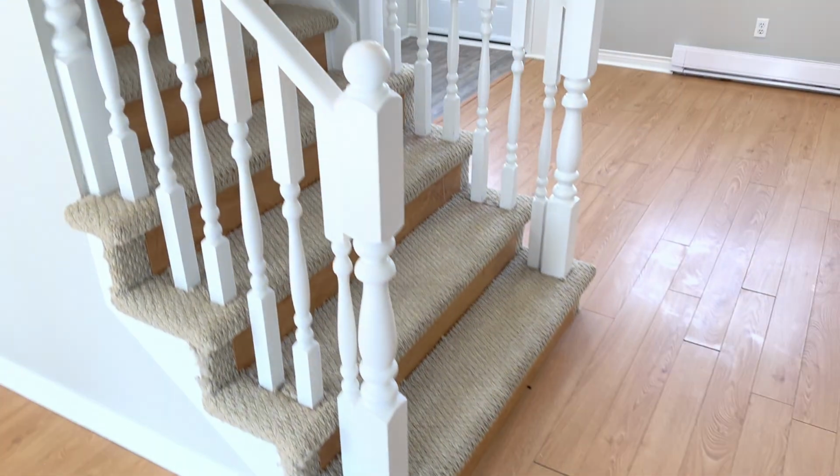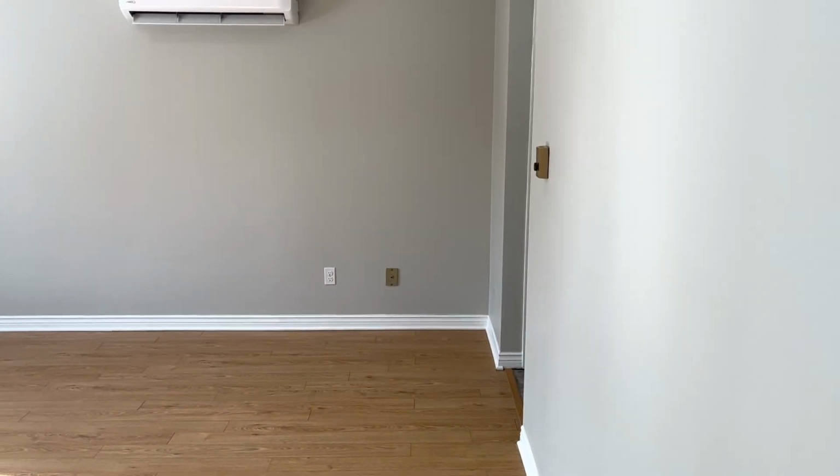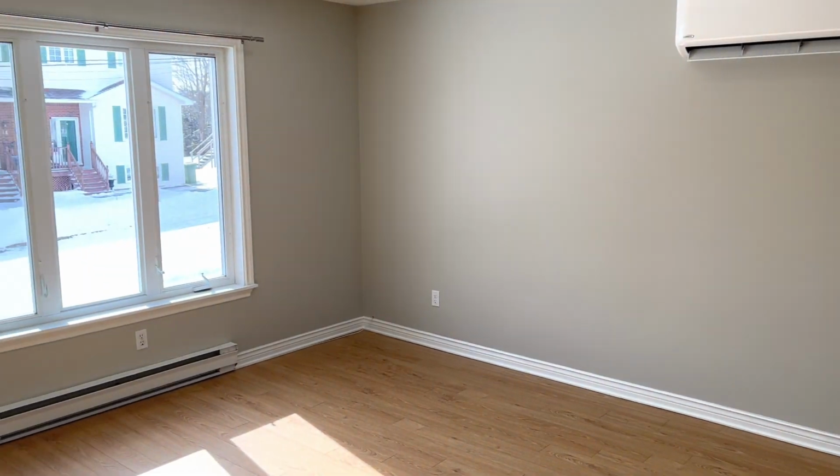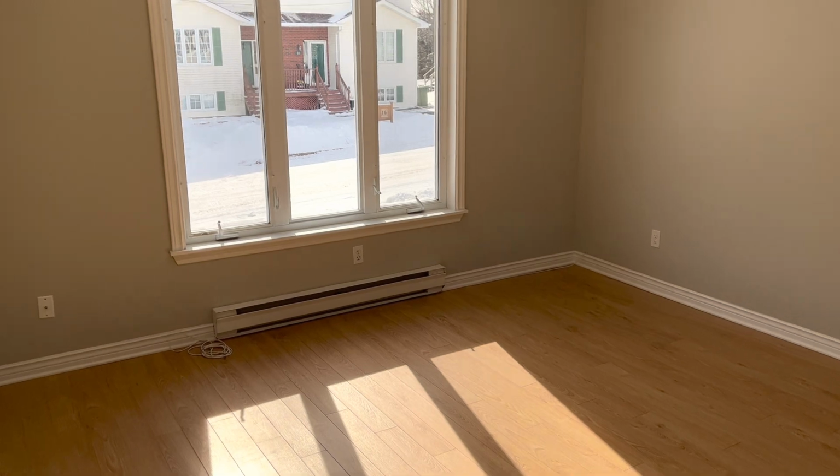So it's great to have a bathroom, of course, on the main floor. Now we're just going to go to the left. So this is opening up into your living room. It's a nice big vinyl window facing the street. Look at all the natural light that's coming in.